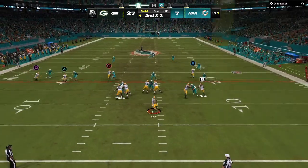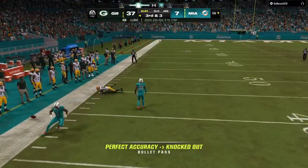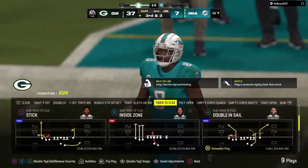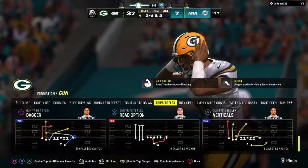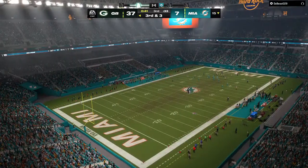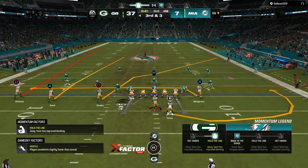To throw now, here's Love. And his throw is incomplete. And that's another throw that could have been intercepted. Part of this, you credit the defense. They've been really stingy. But he's also made some really questionable throws. And that's another one right there.